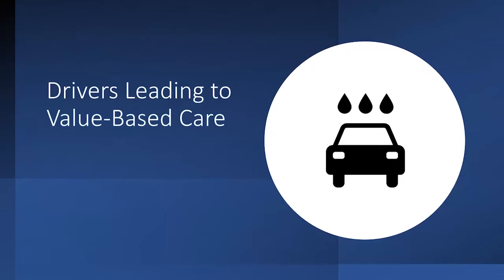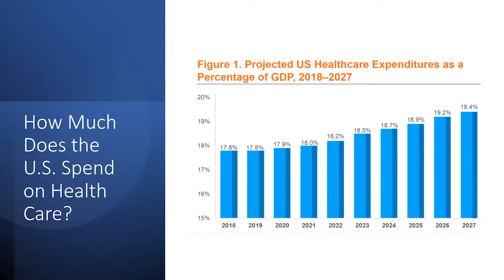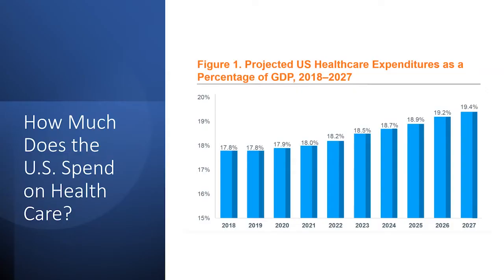Let's begin with understanding the drivers leading to value-based care. Now, in the United States, we currently spend $4 trillion on healthcare. As you can see from the bar graphs, this amounts to a little over 18% of our gross domestic product. What's even more alarming is that according to the Centers for Medicare and Medicaid Services, our spending is predicted to increase to $5.4 trillion by 2024 and climb to as high as $6 trillion by 2027. That's about 20% of our gross domestic product here in the United States.